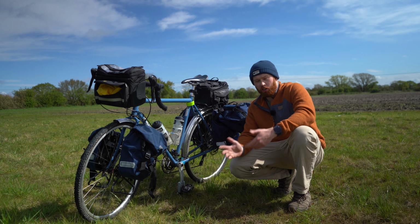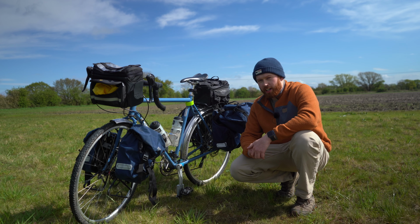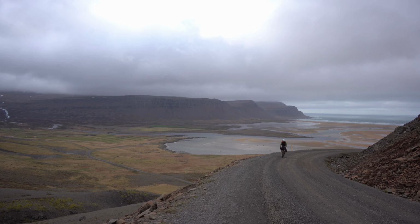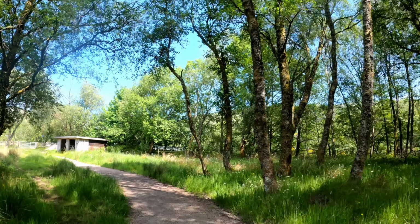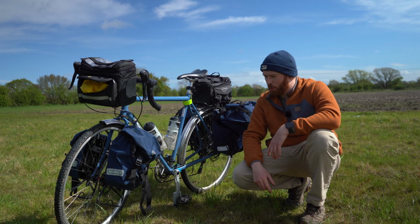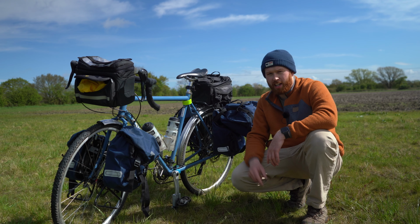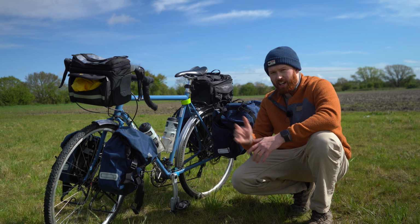So what are the cons of a touring bike? It sounds fantastic, it ticks loads of boxes. There's a couple really, and the first one is that it isn't designed to go off-road. These are designed primarily for roads, cycle paths, canal tow paths and things like that. Although this bike, my dad has put some slightly knobbly tyres on there, you would not want to be taking this in the Cairngorms or through some boggy terrain. It is designed for the road.